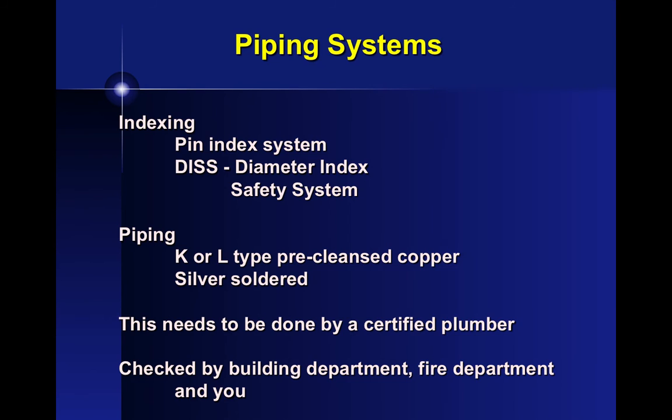You need to have the system done by a certified plumber, and we will talk a bit about a situation where it wasn't. And then you need to check the system to be sure the gases haven't been switched. Your building department or your fire department should also check it. Between the three of you, it should never happen.